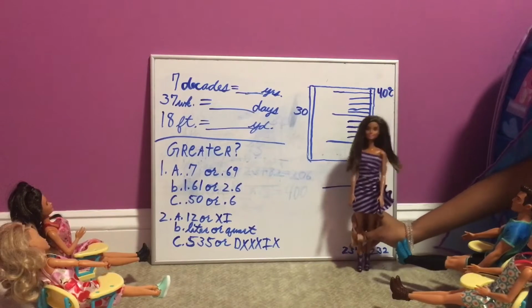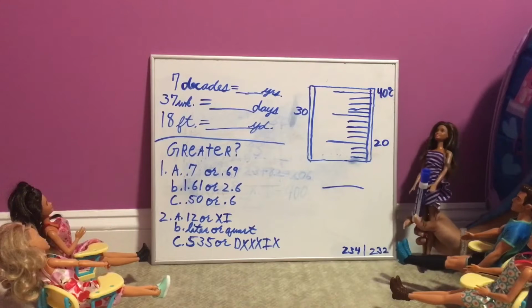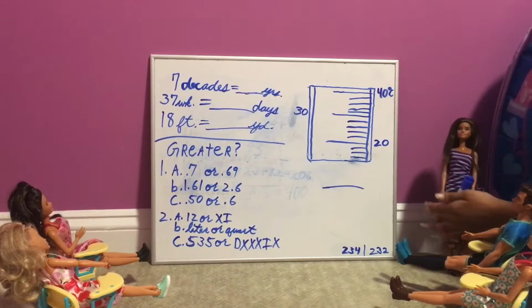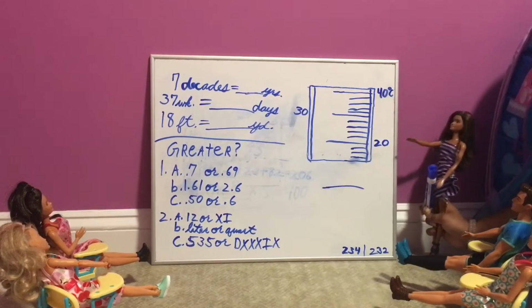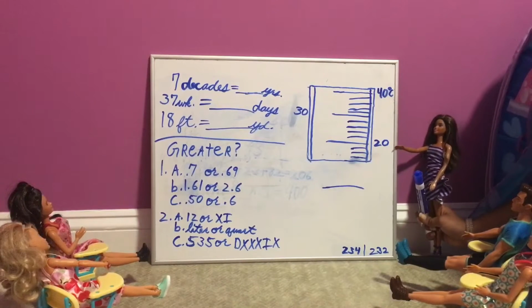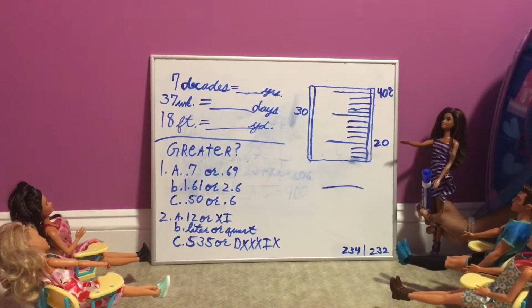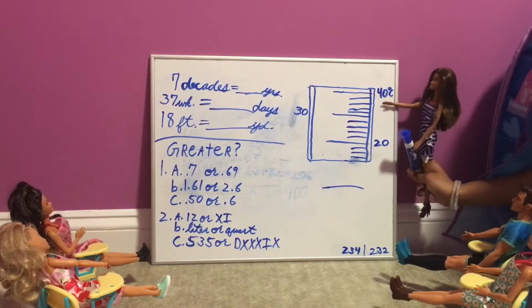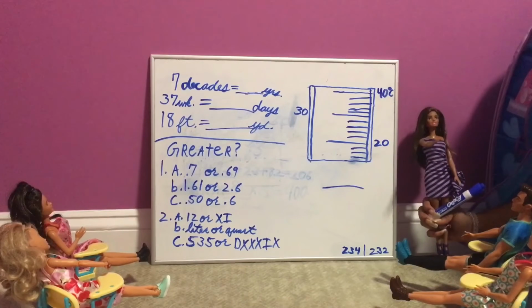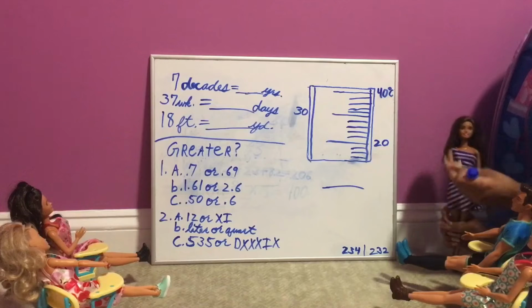Please look up at the board because I have so many things on the board here, and I'm going to open my marker. Over here, I have this drawing, and we have 20 here, and it's 20 Celsius. And then on top, we have 30 and then 40 Celsius. So we're going to go for 34 Celsius. We're going to look for that.